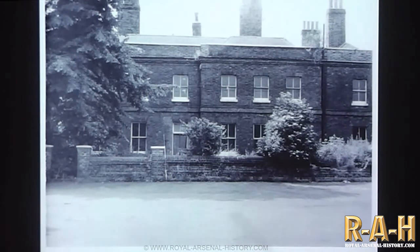This is part of Avenue H. This is what was lost when the main road was built. These buildings were accommodation for officers and also senior staff within the Arsenal, the management.